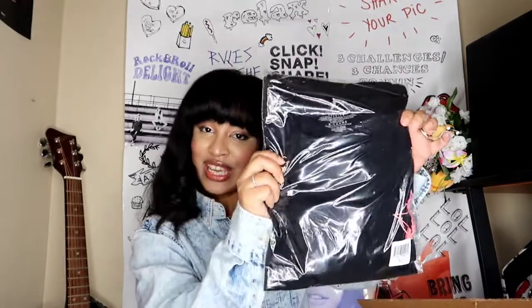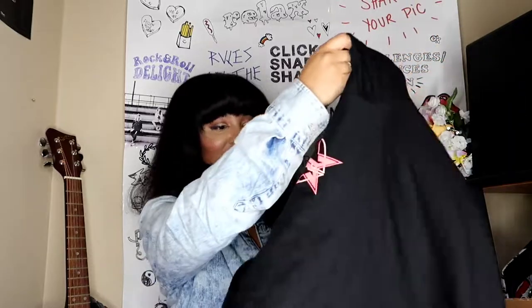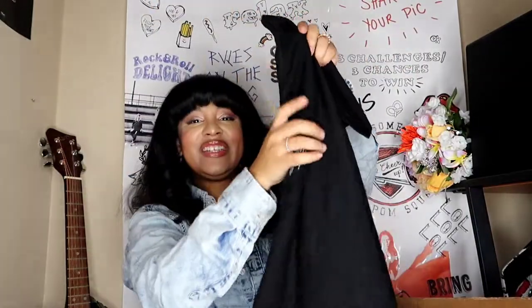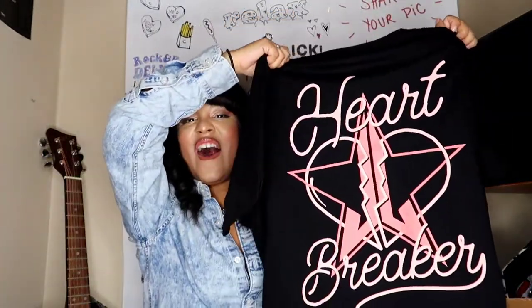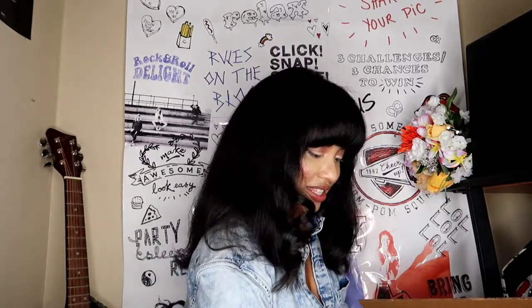She gave us a little t-shirt. Okay, work. We're gonna open a little t-shirt moment. Oh, that's cute. Look. Oh, I love it. It's so cute. Just a cute little Jefferson. It says heartbreaker. All right, that's so cute. Just something you could throw on real casual. Okay, cute, work. All right, what do we have next?